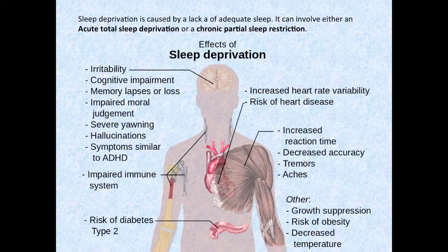Some studies have also shown that chronic sleep restriction increases the risk for the development of type 2 diabetes. Also, sleep deprivation, along with impairing nervous system function, impairs autonomic function. And that can interfere with the normal control of the heart and increase the risk of heart disease. Okay. You also see impaired motor function.